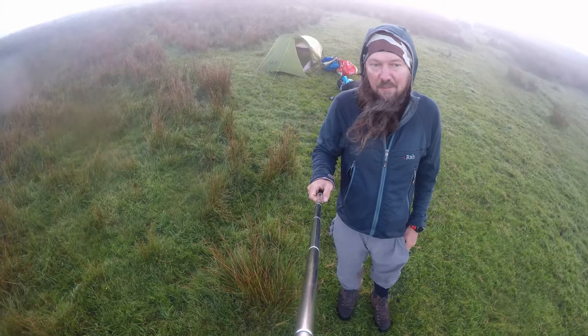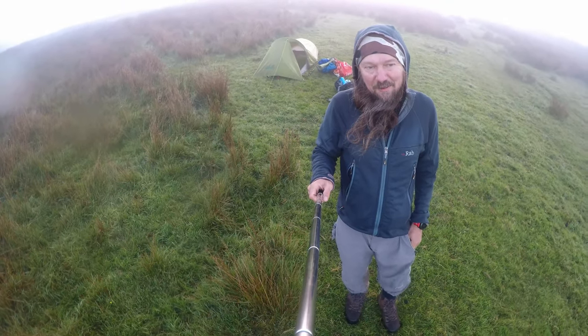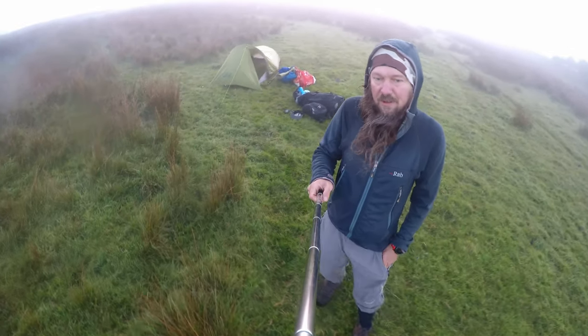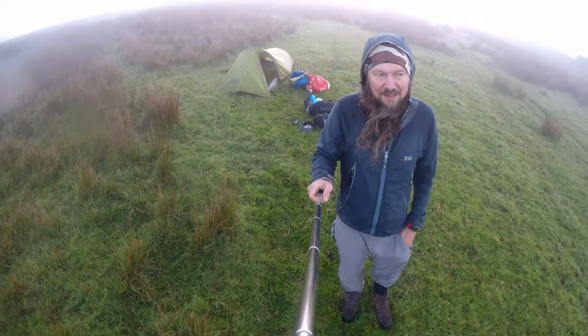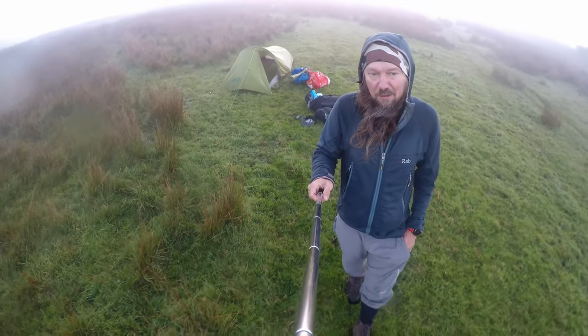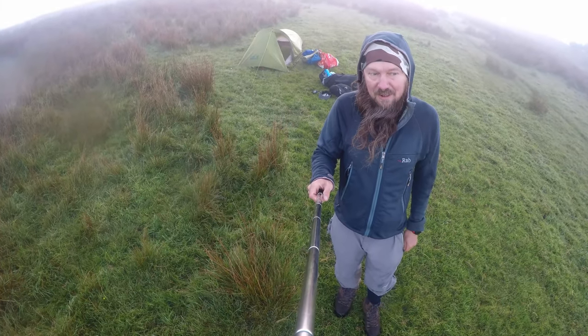MW does not mean Macmillan Way, it means Two Moors Way. So it's a little bit confusing when you've got two trails going different ways at a crossroads, and the initials of the trails are both the same, and they're just using the initials of the trails for the signage.